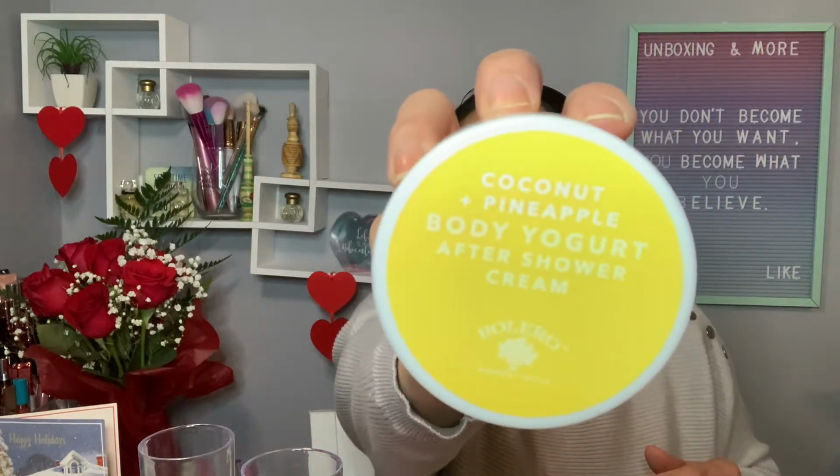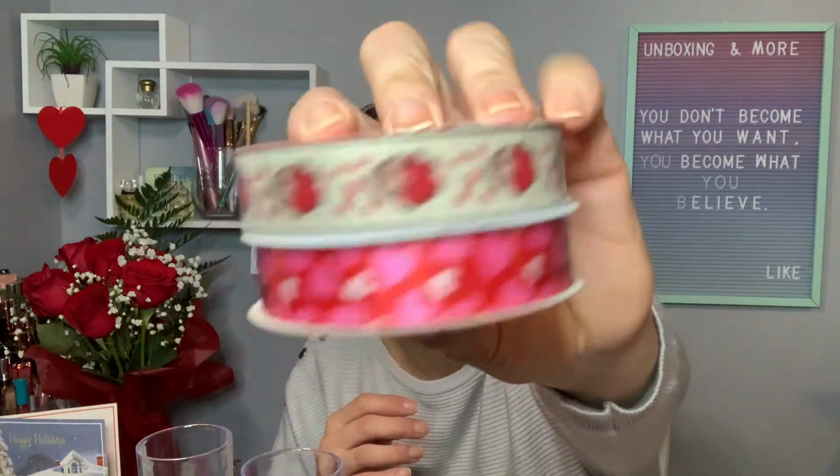This one is body butter, coconut pineapple. Since I like the body lotion, I decided to try the same one, but for the hair mask. Another after shower cream in mango tangerine. Also, I get some ribbons. This is so cool. Look what I get.